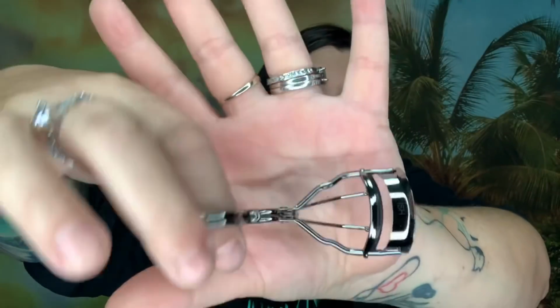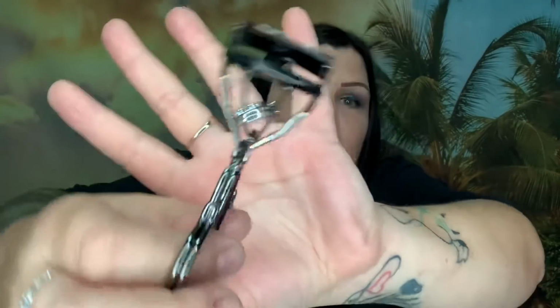So the next item in here says Ish Eyelash Curler. Let me get this opened. Okay, so it does come with one replacement. This is nice and heavy, feels like good quality. It's a gunmetal color, and I really like that. I normally don't curl my lashes, so I don't know if I'm gonna keep this or do something else with it. But it is at least a nice, good quality one.